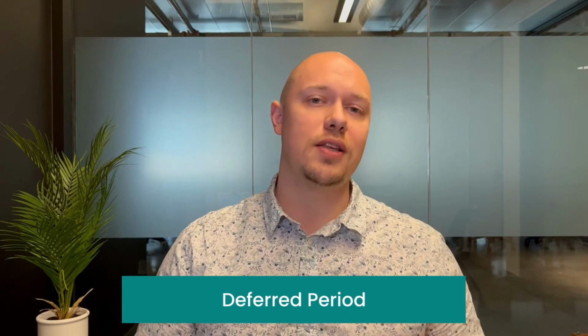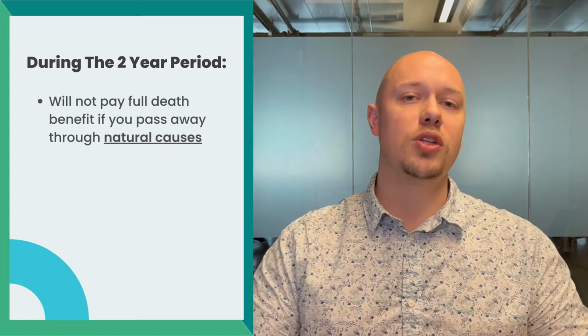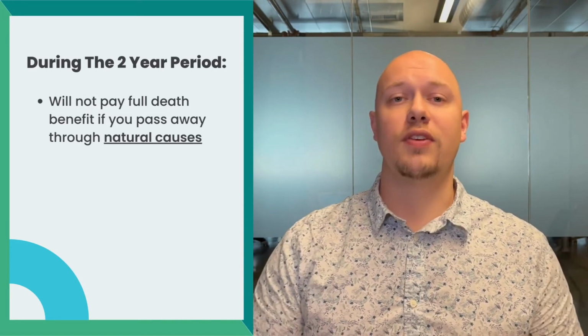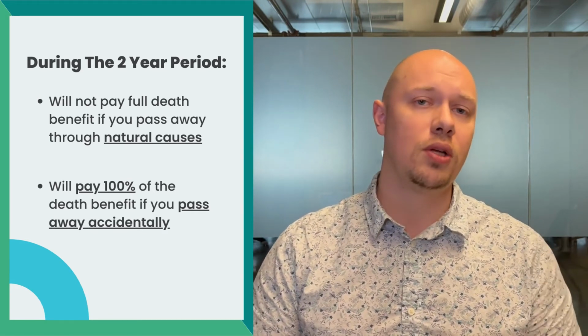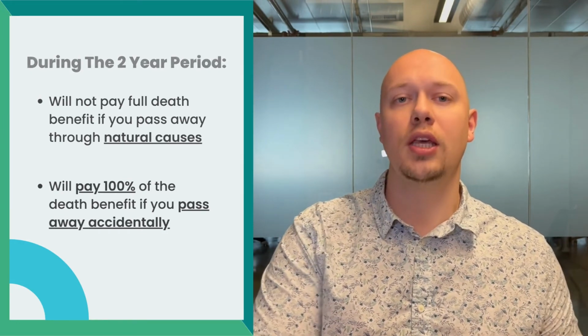Now, the other downside with Simplified Issue is that sometimes there is a deferred period. This is a 2-year period where the policy will not pay the full death benefit if you pass away from a natural cause of death. If it's an accidental cause of death, the policy will still pay 100%. But for example, in the first year, if you pass from a natural cause of death, the company may only pay back the premiums that you put into the policy, not the actual death benefit that you were covered for.